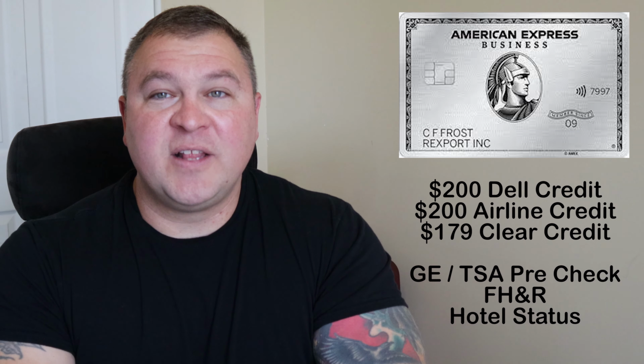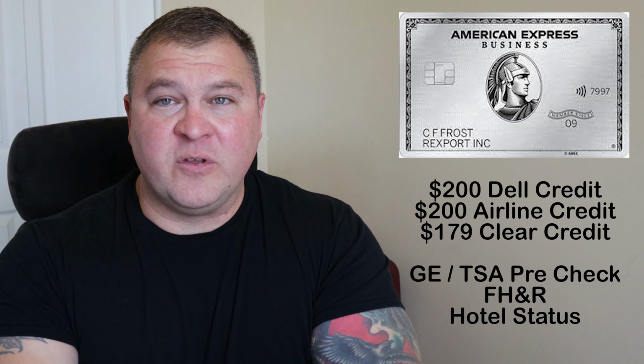The card also provides hotel status for folks that don't have it. The card provides Gold status at Marriott and Hilton. Now, most people will agree that Gold status at Marriott is not a very big deal, and it's not. Gold status at Hilton is a little better, but it does provide some value if you stay at either one of those hotels and you don't have status. I do believe those benefits have value.